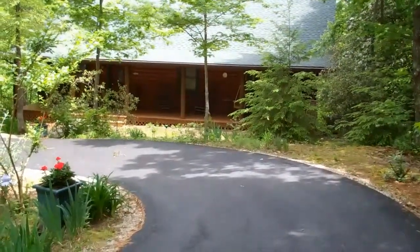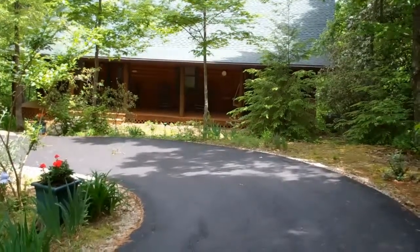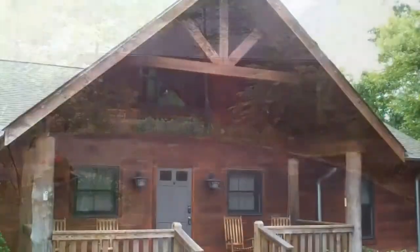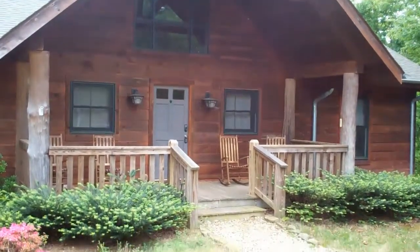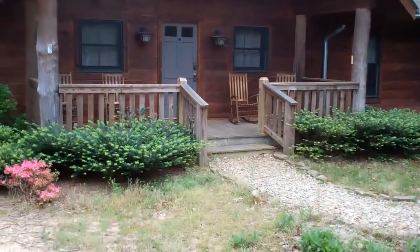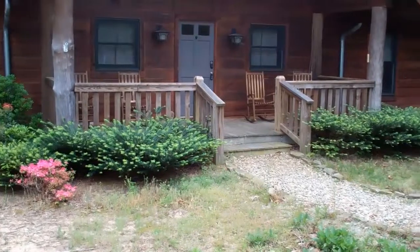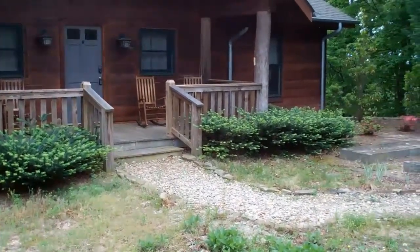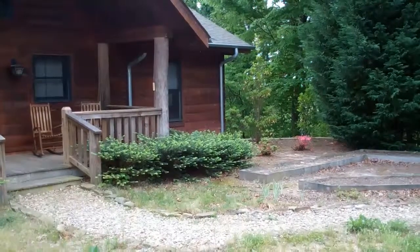And this is the epitome of what we think a log cabin in the mountains should look like and be like. This is the front of the log cabin that's on top of Laurel Ridge. They've got the big cedar post on their front porch with the big A-frame out front. Got the glass overhead. Real nice mountain getaway. If you have any interest in it, give me a call.